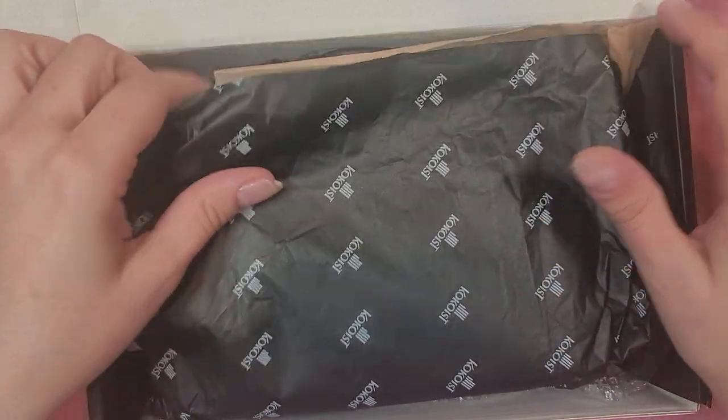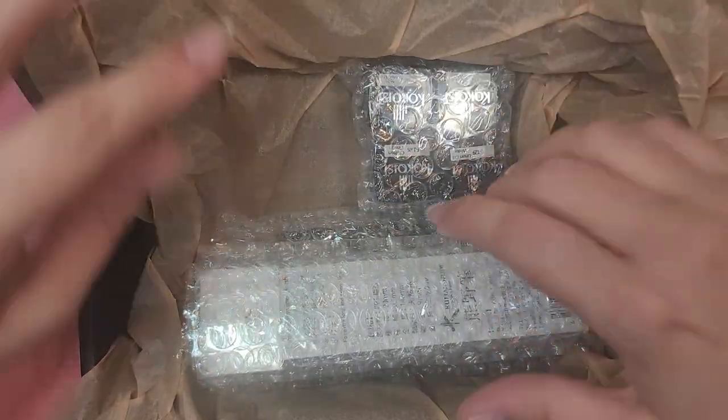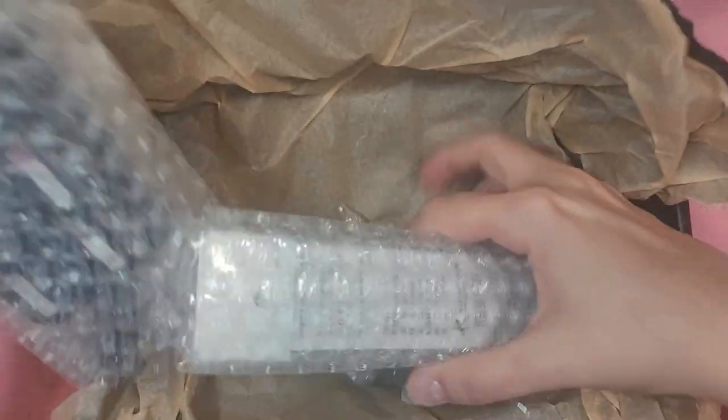I'm gonna put that to the side. And let's open this up. Okay, I got a new brush. We'll look at that together. And a bunch of gels. Is there anything else in here? I doubt it. Okay, so we're just gonna put in all of this.